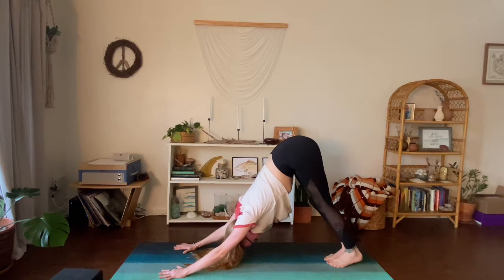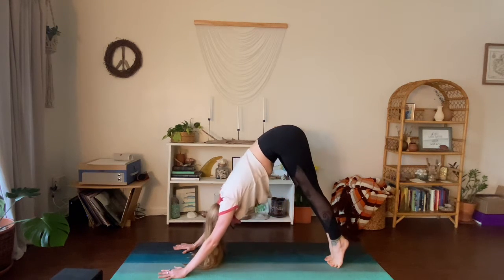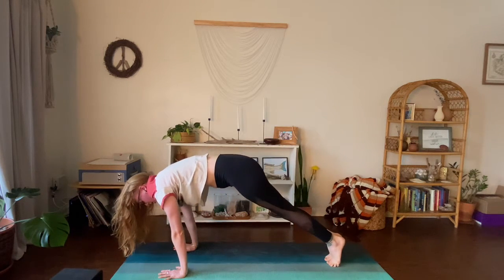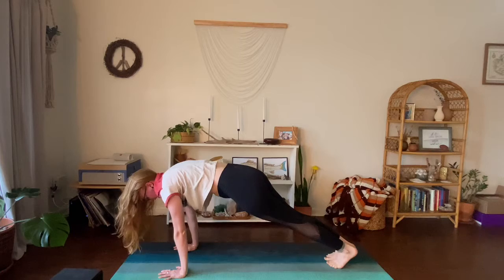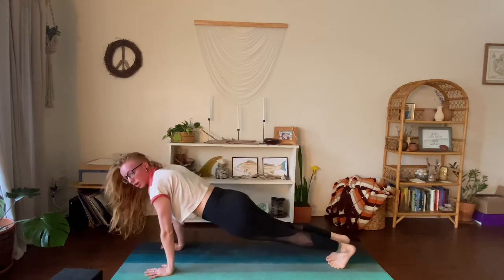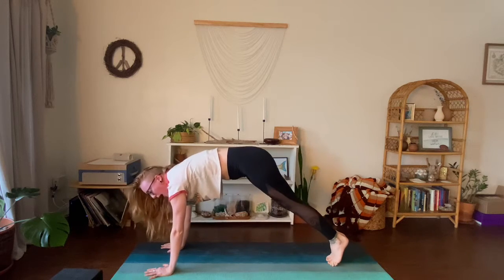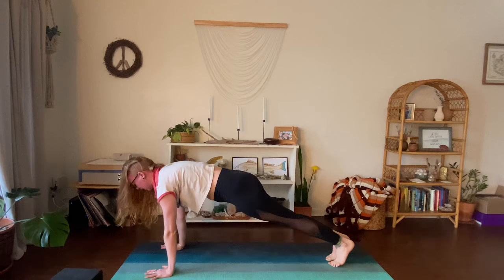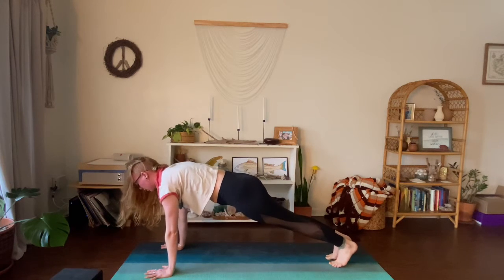And on the inhale, we'll come high on the toes, shift forward, stack the shoulders over the wrists, and just begin to lower the hips, coming into a plank position. Now we don't want our hips sinking down, crunching in the low back, and we don't want them too high where we're not engaging the right muscles. Just find that midpoint, nice straight line all the way from the crown to the heels.